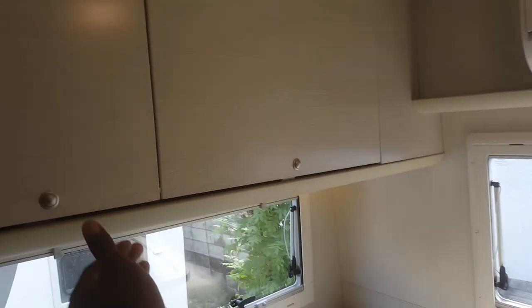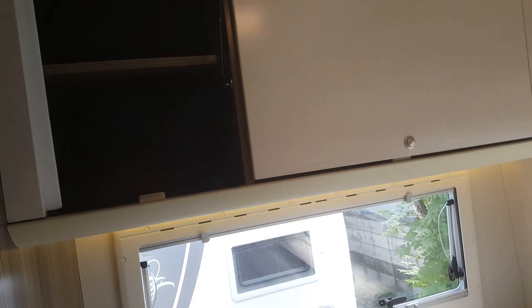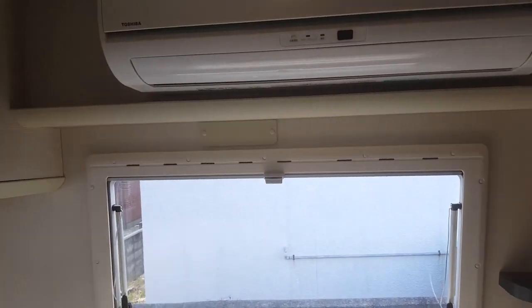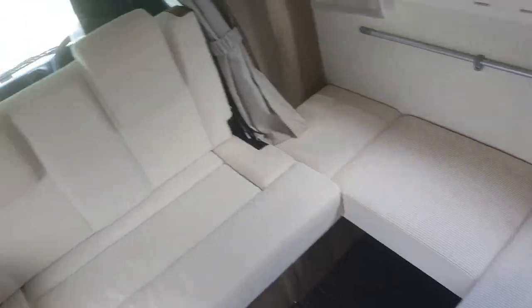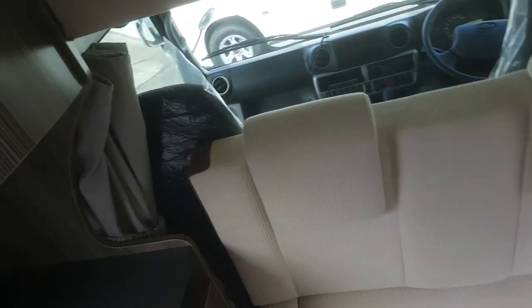This one has a lot of storage because it doesn't have bunk beds, but we like bunk beds. Similar kitchen. Has a bigger bathroom. This is smaller, yeah, the dining area. Yeah, it's right there.